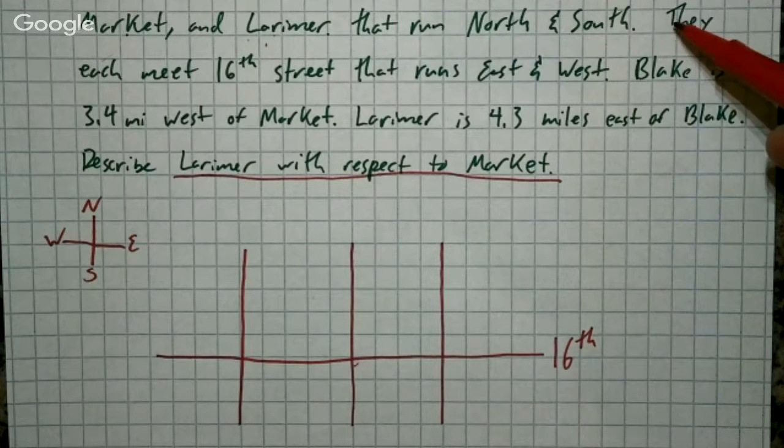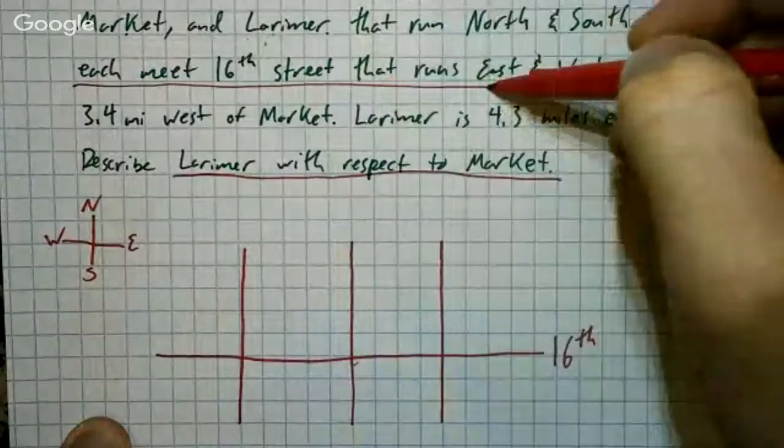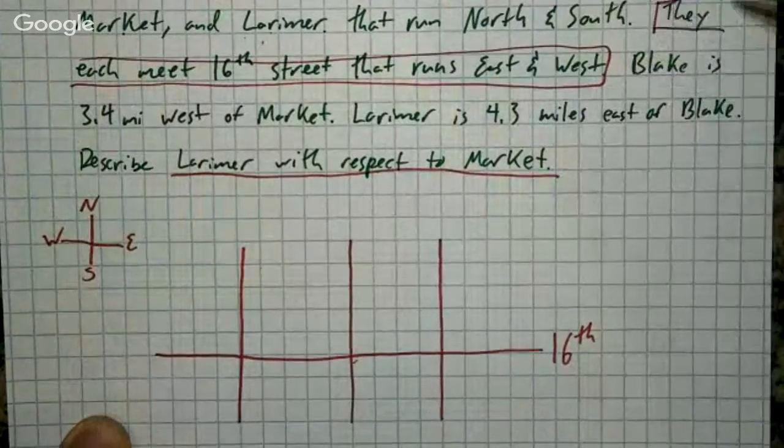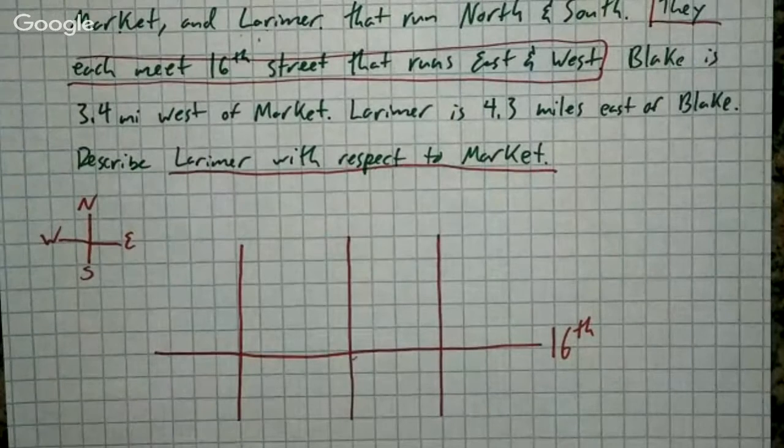So to clear it up a little bit, I'm just going to go ahead and put an underline under this part because I've done that part, and I'll even just box it off. I got that part done. I just need to name my streets and then know how far they are. Let's go to the next part.